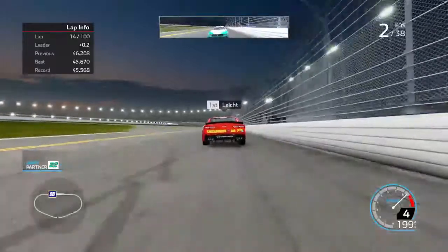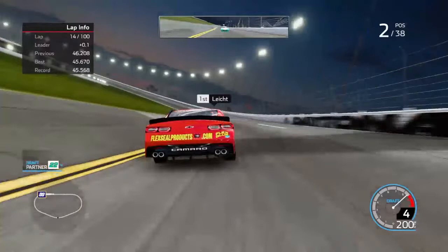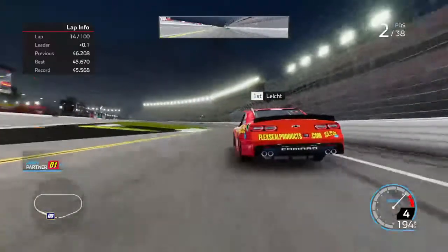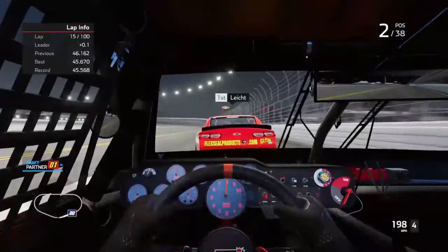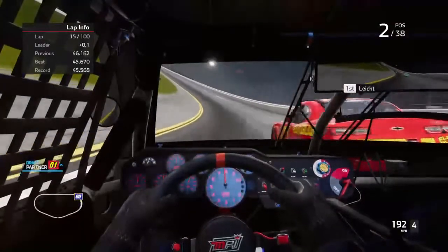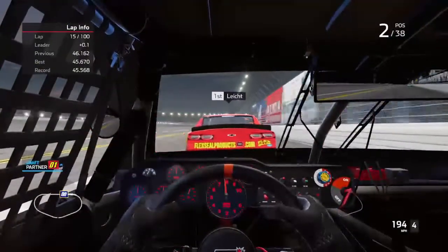We got to stay close to Light. Former Cup Series Rookie of the Year. To the outside yet. We are bump drafting him like crazy right now. Light moving back to the top. Leaving a lot of bottom open for me to try and catch him here off the exit of 2, but he goes down to block. Go back to the top, he goes to block again.